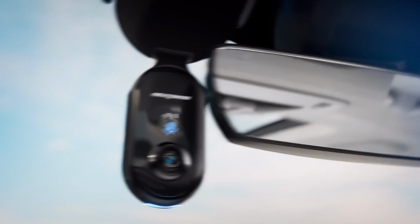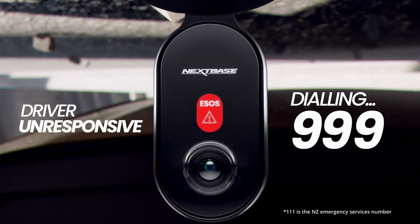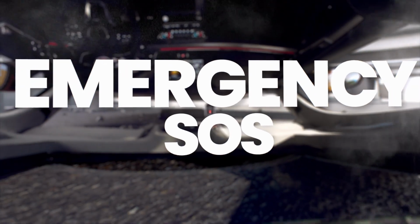Oh, and if you ever feel a bit uneasy while driving, just say Start Witness Mode. The IQ will kick into gear, capturing live footage and sharing it with a trusted contact. Plus, with Emergency SOS, if you're ever in an accident and can't respond, it'll send your location and medical info to emergency services. Talk about having your back.